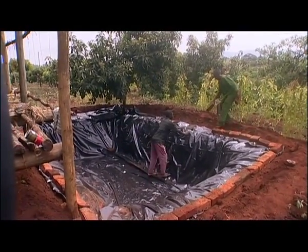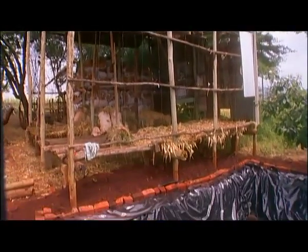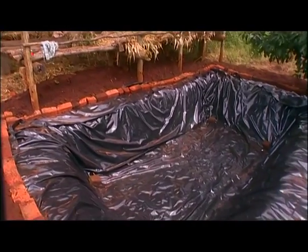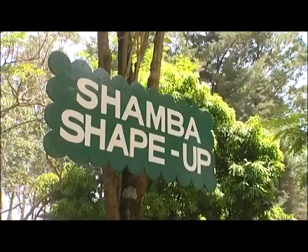We need to secure the place. Yeah, it's very important when a farmer has already dug the water pan. It's advisable you make sure that it's fenced off from the intruders, even the children, the goats, and also the human beings. Oh, okay, so thank you.